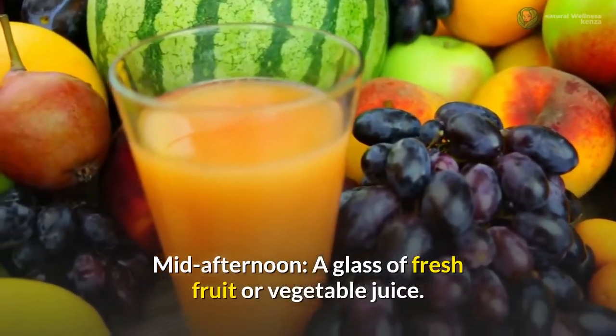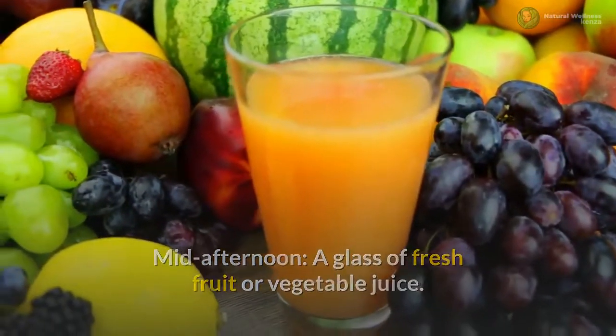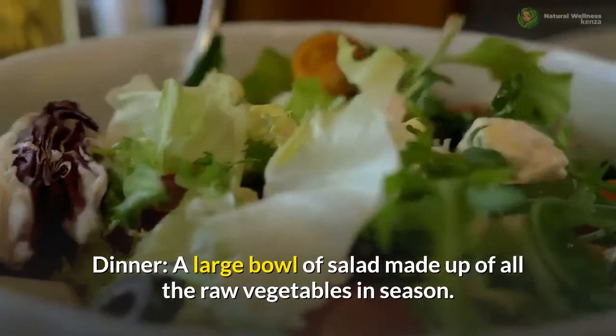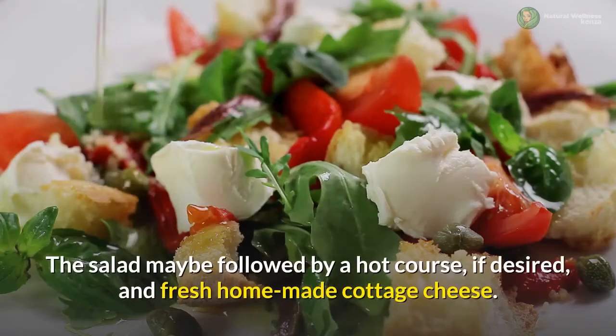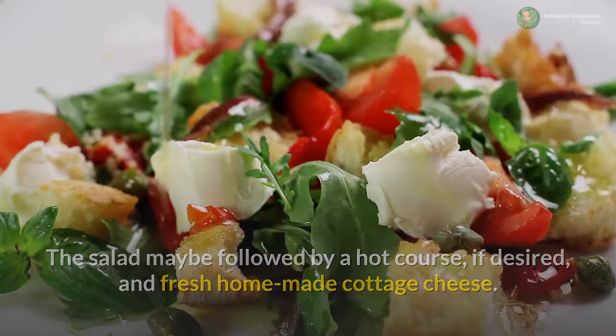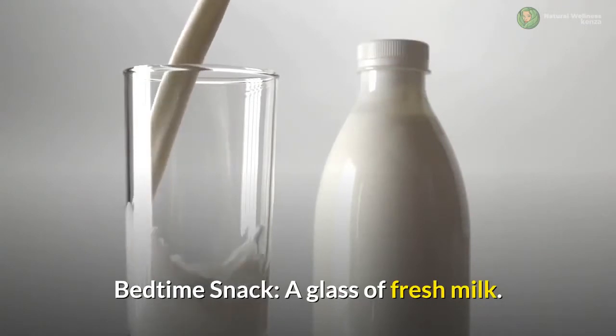Mid-afternoon, a glass of fresh fruit or vegetable juice. Dinner, a large bowl of salad made up of all the raw vegetables in season. The salad may be followed by a hot course, if desired, and fresh homemade cottage cheese. Bedtime snack, a glass of fresh milk.